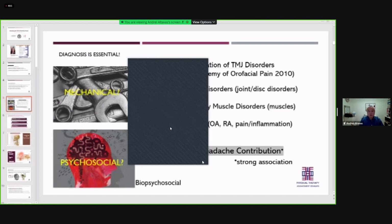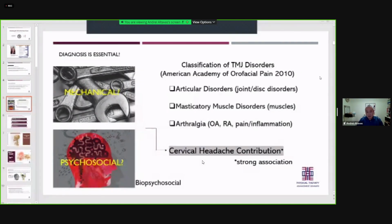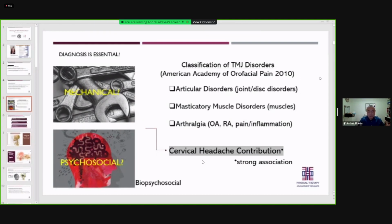So what do we do when a problem is non-mechanical? When we go to the psychosocial aspect of it, we're talking about other factors that can contribute to the pain experience of a patient who is suffering from pain. Psychosocial simply means there are psychological factors, anything from depression, stress, and things of that nature. So we want to look at our patient in the biopsychosocial aspect.